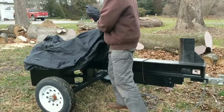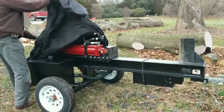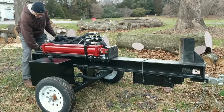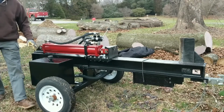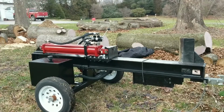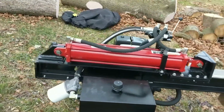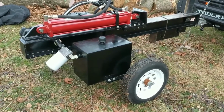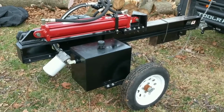And what made me think that was the color scheme. A lot of their power equipment, outdoor power equipment, is black and red. And I saw this wood splitter and it was black and red. And when I looked at some of the photos that the seller had posted, it just looked like it's something that came from Northern Tool. So I went and met with him. And once I got to where he had it, where we met, I realized this is not a typical wood splitter.